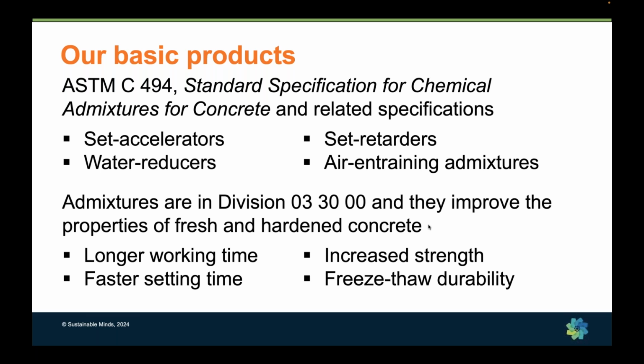We offer benefits to fresh and hardened concrete, like faster setting time, if the climate or construction schedule warrants it, or longer working time if the climate or the schedule or the project desires it. Of course, we impact strength, we impact durability, big product portfolio.